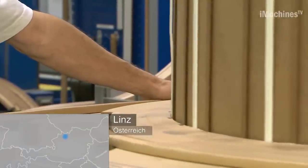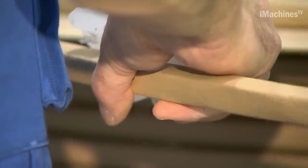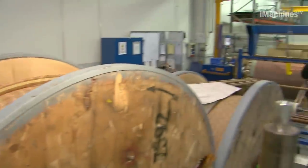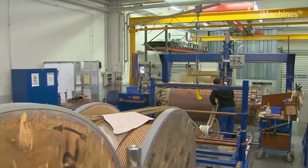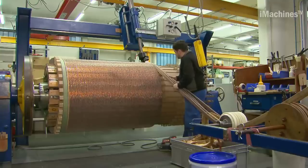Insulation and layering. Insulating materials such as paper, mylar, or Nomex are inserted between the windings to provide electrical insulation and mechanical support. Multiple layers of windings are created, and each layer is insulated to prevent short circuits.